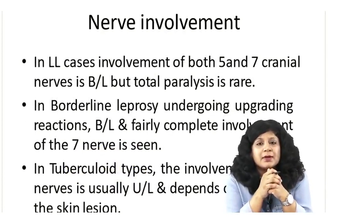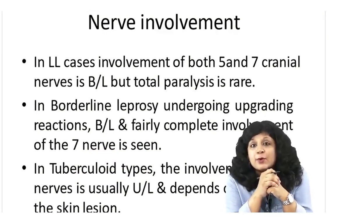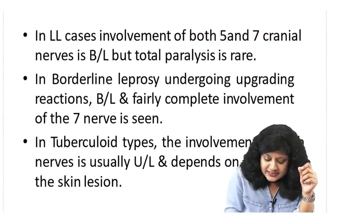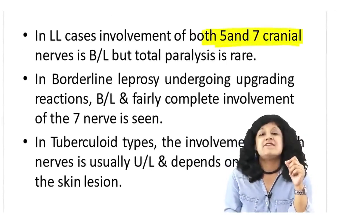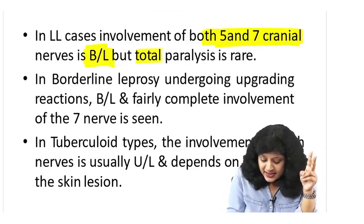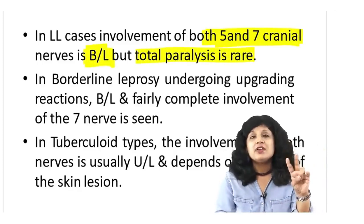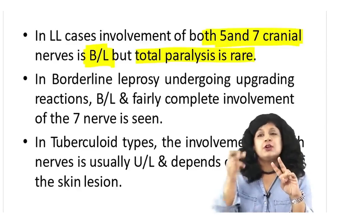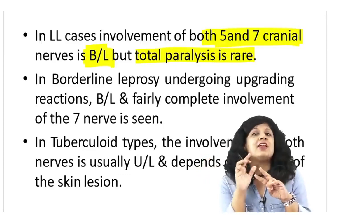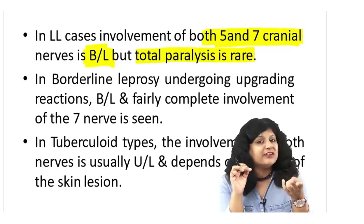Now coming to the nerve involvement. You have to remember that two nerve involvements are again very important, especially in the lepromatous spectrum, that is both the fifth nerve as well as the seventh nerve. Fifth nerve as well as seventh cranial nerve, usually you get bilateral involvement, but it is rare that you get total paralysis. We are not getting total paralysis, so two nerve involvement is again important. Now where else do you find two nerves involved? In viral keratitis also we have neurotrophic and we have neuroparalytic. So here also you can get involvement of both the fifth nerve as well as the seventh nerve.